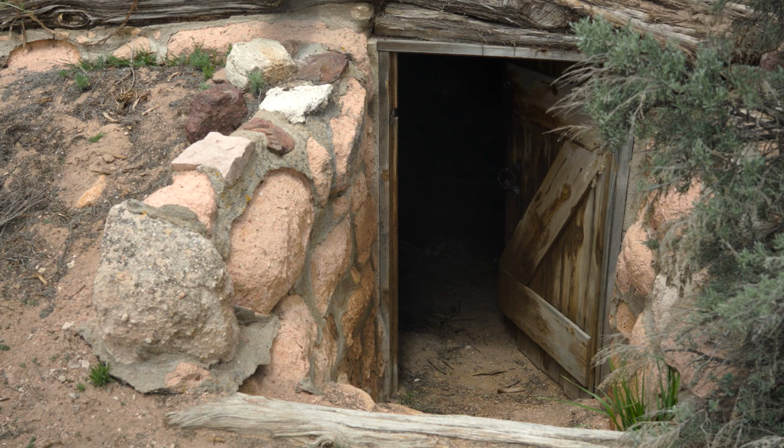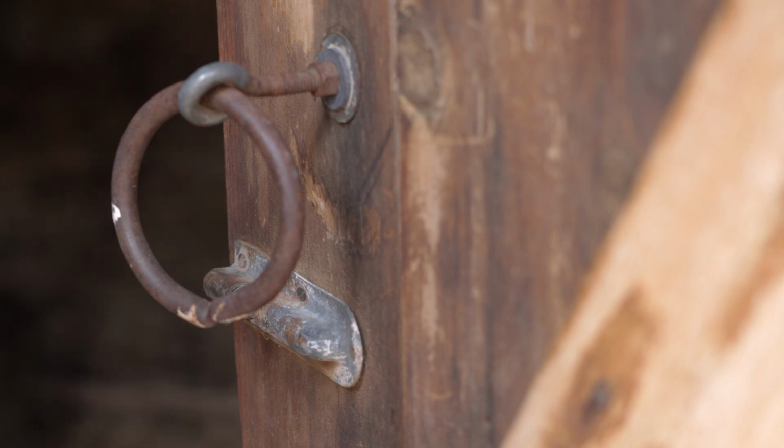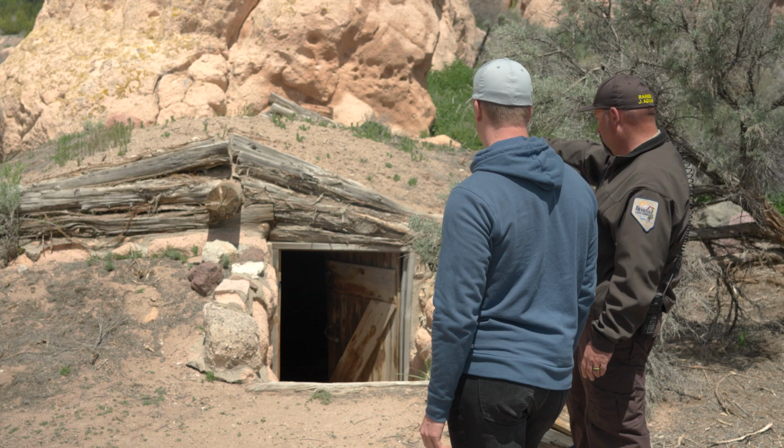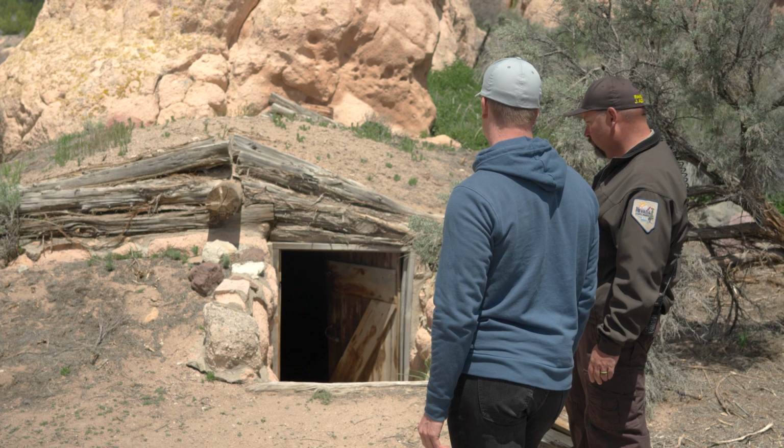And how would they keep it cool? So they would harvest ice out of the meadows and put a layer of ice on the floor, and then you put sawdust over the top. And then as you see here, the construction, there's wood on the top with dirt. The cool air blows through and would keep it nice and cool.